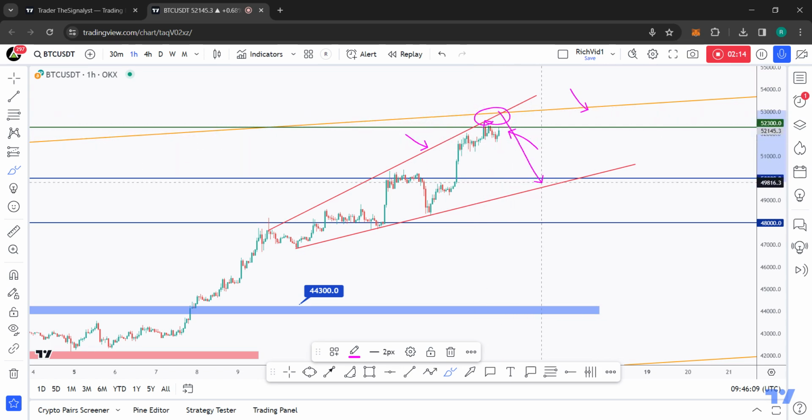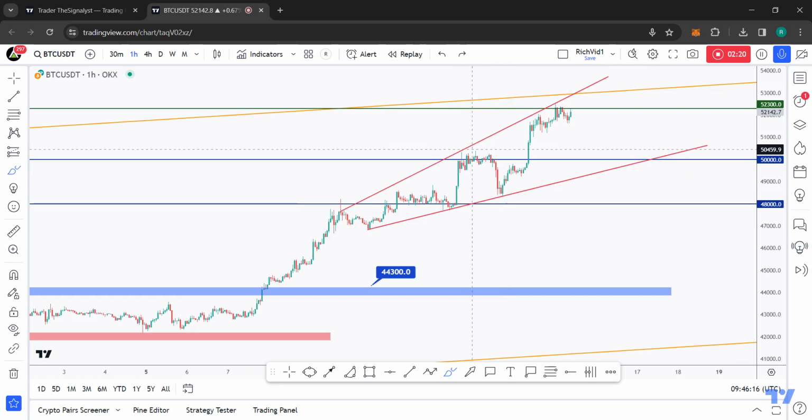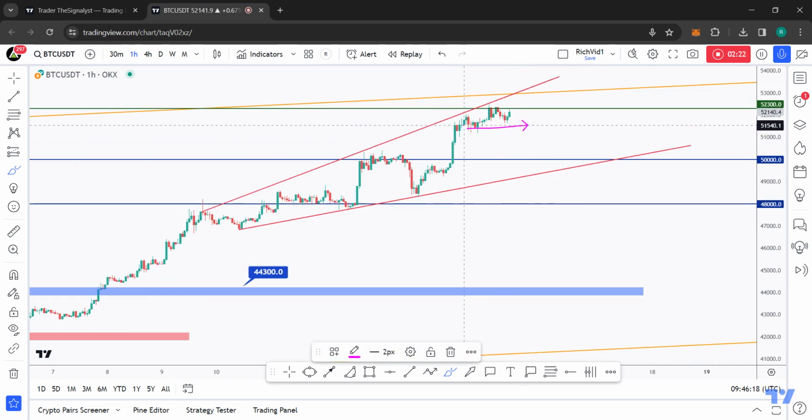That's why we might be expecting a correction movement around the 50k round number again. Of course, for it to be confirmed, we need to see a break below these lows. Once we have this break, just like previously here, we'll be expecting a sharp correction movement around the zone, and then we'll be able to push again.